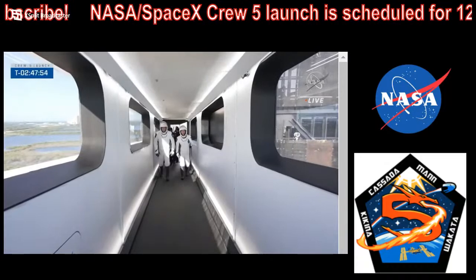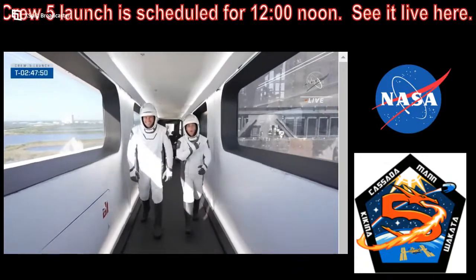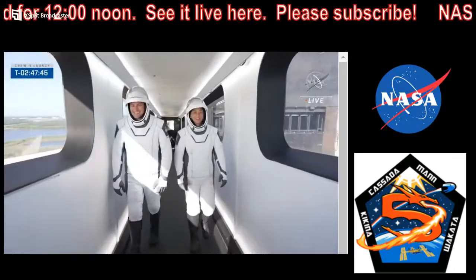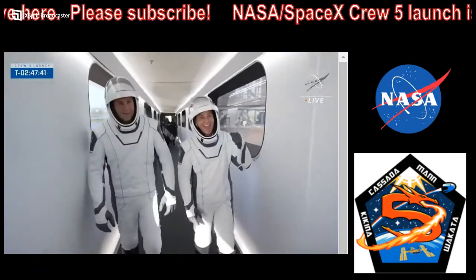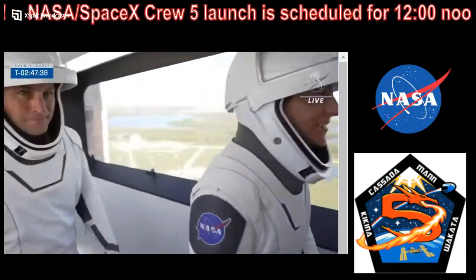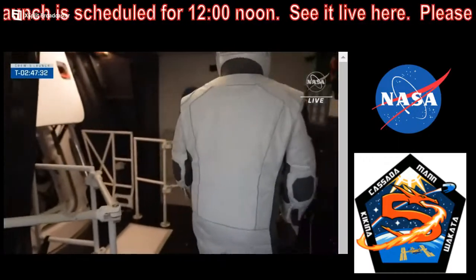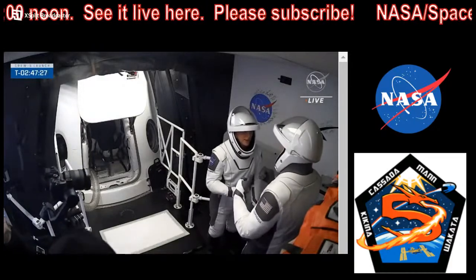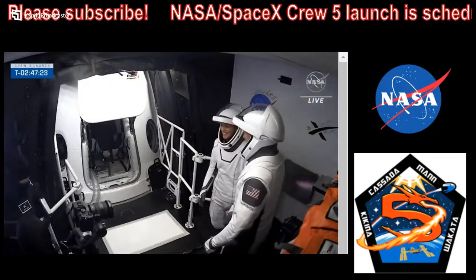And here we go, the first two astronauts to board Crew Dragon. On the left, Josh Cassada, and on the right, Commander Nicole Mann. All smiles as they make their way down the crew access arm. You can see the fist pumps. They're definitely getting excited now as they get ready to board the ship. And they make their way into what's called the White Room. Do a photo op there.